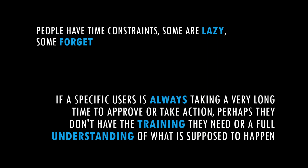And there are really several ways that you can go about doing this, but at the very least, your system should be able to tell you who has items waiting for their actions, who's getting overloaded with tasks, how long things are taking to approve. And if a specific user is always taking the longest time to get stuff approved or done, then maybe they don't understand fully what's supposed to take place. And the system can help you identify that kind of stuff.